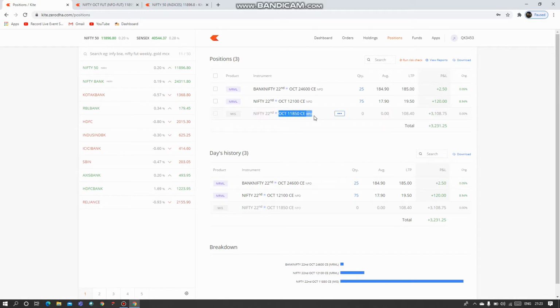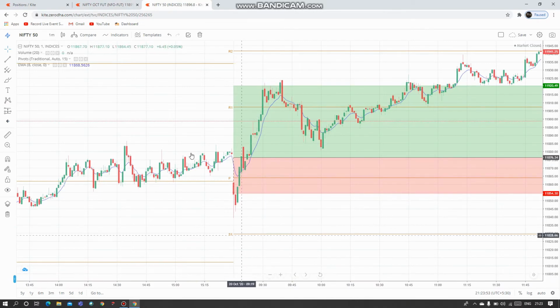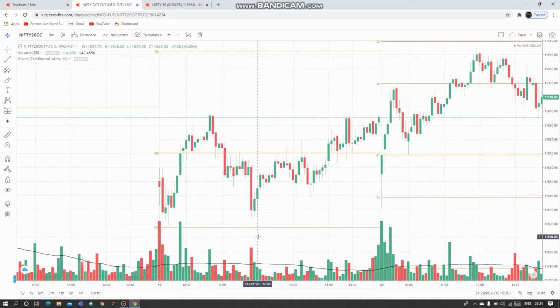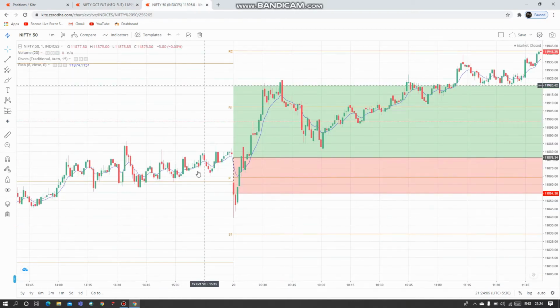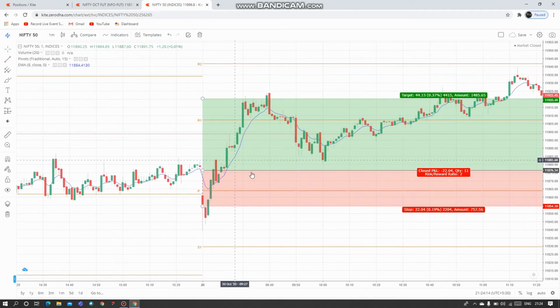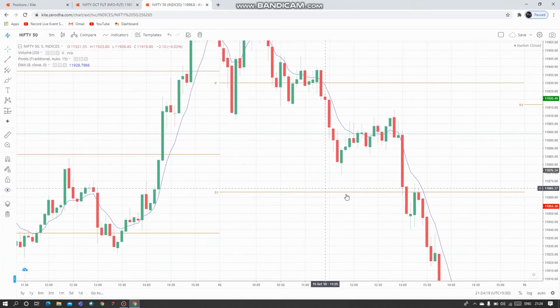That was 11,850 CE. Again, a simple trade. And also if you see the volume, the volume can't be seen in the spot chart. Volume can only be seen in the futures chart. So here you see there was huge volume, right? Usually in the initial part there are huge volumes, and here also volumes were pretty high on the buy side, which gives a confirmation that this spot chart, that is the Nifty index, can go up.